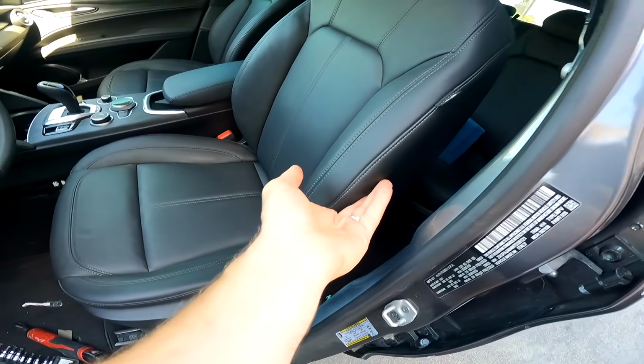And looking good. What happened? Nothing happened. So we're good to go. Let's head back to the shop. I already got the seat belts and the airbag module, so we'll start installing everything.